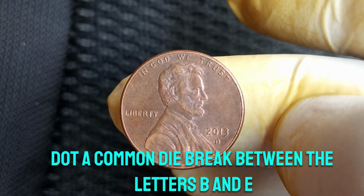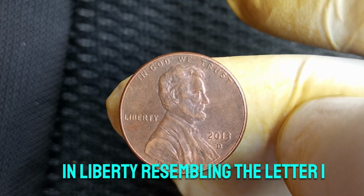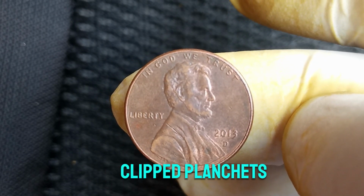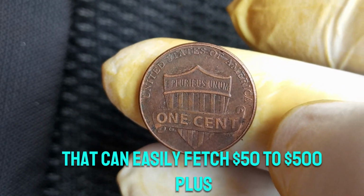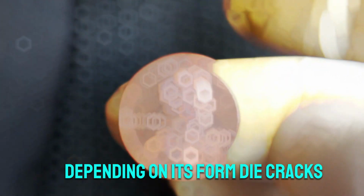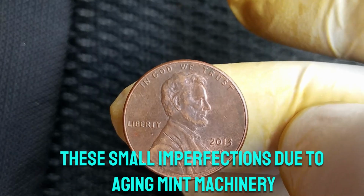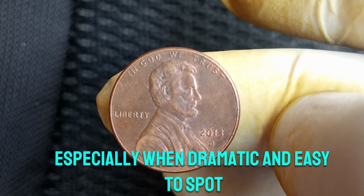A common die break between the letters B and E in Liberty, resembling the letter I, is a favorite among Lincoln cent collectors. Clipped planchets, if part of the coin appears to be missing due to a minting cut, can easily fetch $50 to $500 plus, depending on its form. Die cracks, cuds, and retained die breaks. These small imperfections due to aging mint machinery can be gold mines, especially when dramatic and easy to spot.